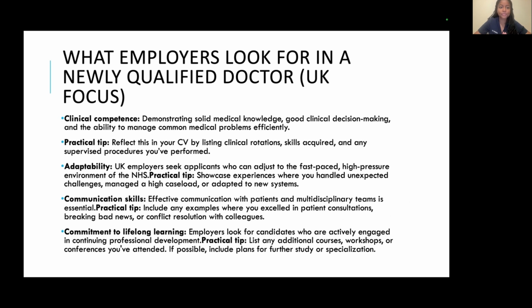What employers look for in a newly qualified doctor, this is usually more focused on the UK: clinical competence, and practical tips. In your CV, make sure you list your clinical rotations in medical school and outside any electives, all the skills you've acquired, etc. Also adaptability, communication skills, and commitment to lifelong learning, because that is what medicine is. It is literally lifelong learning.